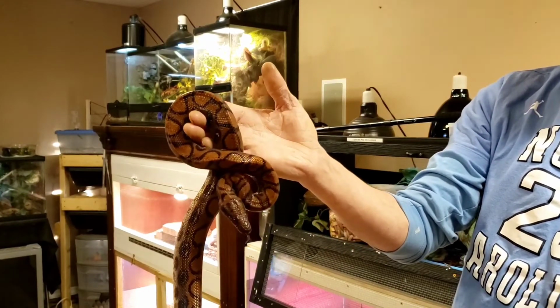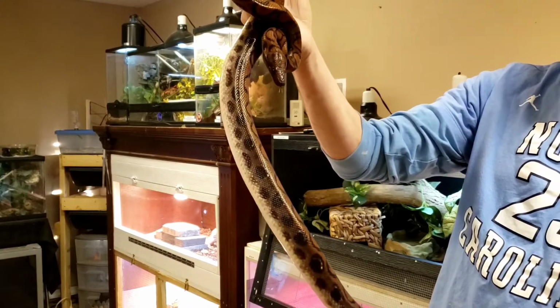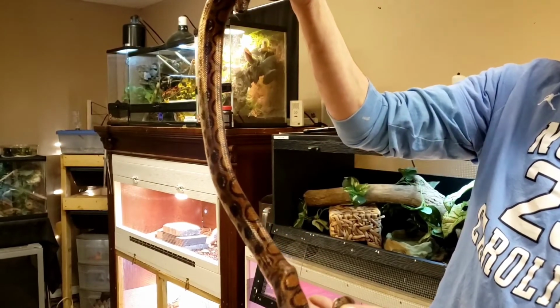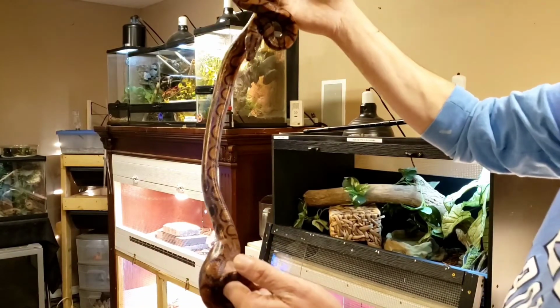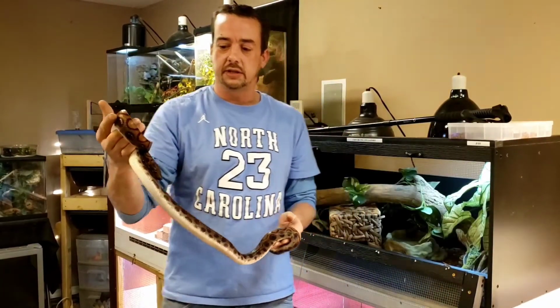I'm trying to be very slow and deliberate with my movements, but the sheen on her, that iridescence these guys are known for, she's out of a fresh shed, and that iridescence is really, really incredible on these animals. So I'm just going to continue to keep my movements nice and slow and deliberate.